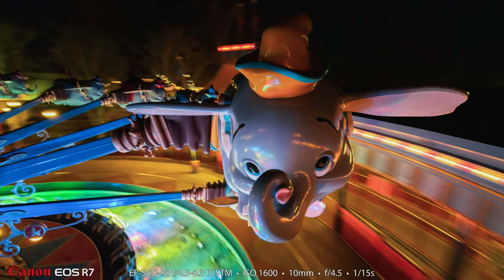This is a shot that I tried last year here at the Magic Kingdom on the Dumbo ride, photographing the elephant behind me with a somewhat long shutter speed, trying to get the elephant sharp and a little bit of a streaky background. And I don't know if I got a good one or not, but if I did, we'll see that now. Here is the Dumbo blur.